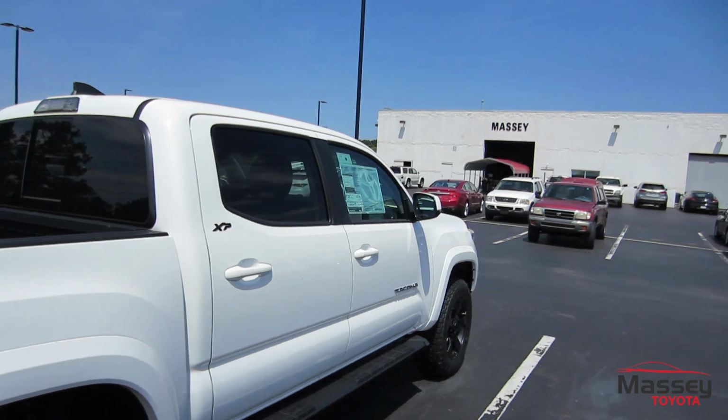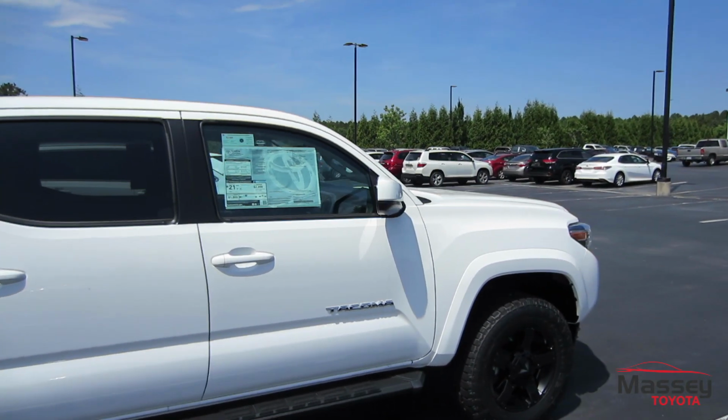And that about wraps it up for the 2019 Toyota Tacoma SR5 XP package.